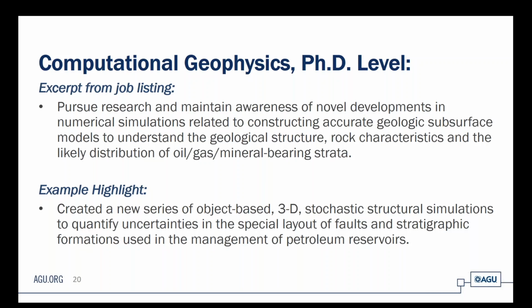The action they took, they put that right up front, so they created these models. And the result is that they were able to use that to see the faults and stratigraphic formations used in the management of petroleum reservoirs. Now, this matches the job listing because they're wanting somebody who can build these types of models to find oil, gas, and mineral-bearing strata. So there you go. So that's how we do a one-to-one.